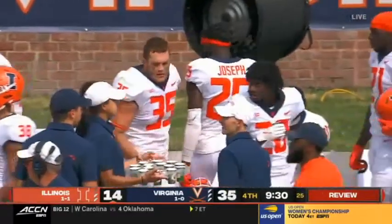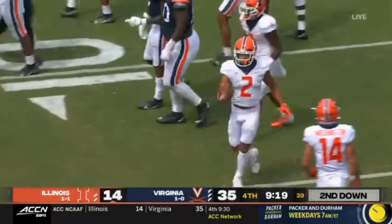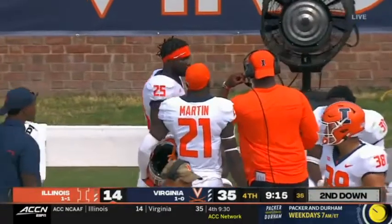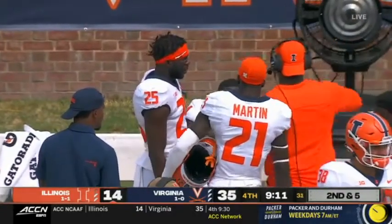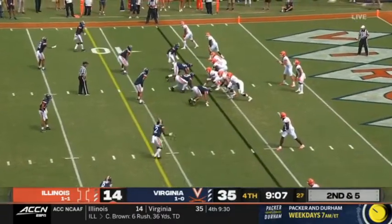Down, but they get a little bit of breathing room now. And again, if there's one area that UVA wants to address after this game defensively, it's going to be the edge of that defense. Being stout on the edges. Again, really good push up front. Allowed it to escape out the side.